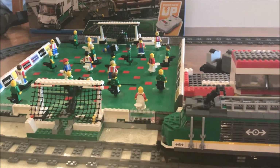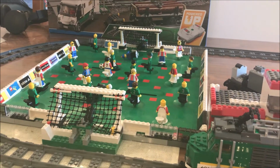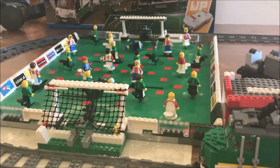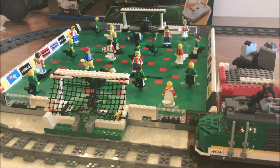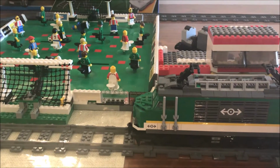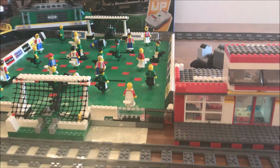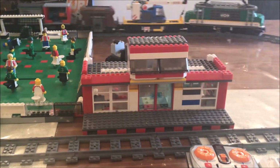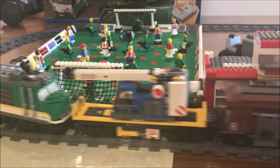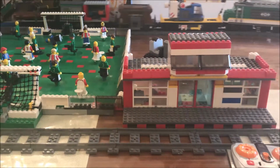Me and my friends were playing LEGO soccer this weekend, so this is a mini teaser that you can expect to see more LEGO soccer videos. And everyone likes a good running session. Mesmerizing, isn't it?